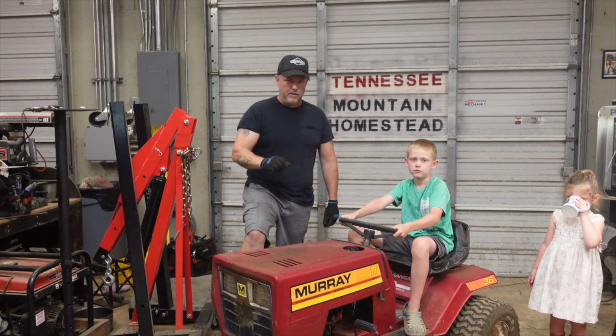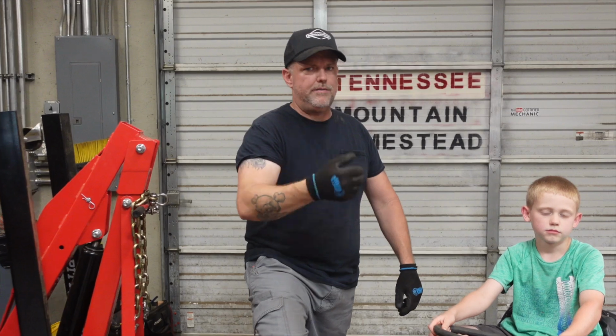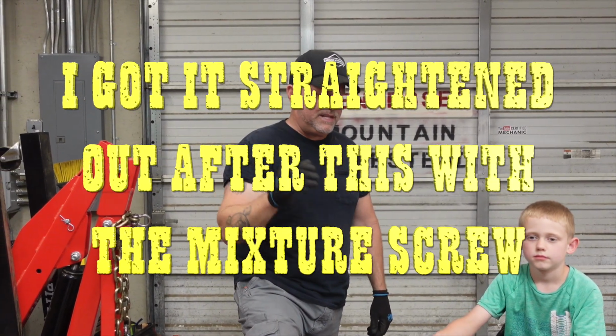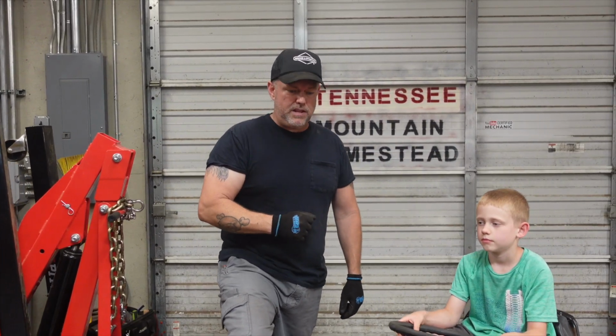Well, anyway, this thing is really cool. It does need a little bit of fine tuning on the carburetor because it hunts with the governor. It revs up and then it stops, revs up and stops. If anyone's watching and you can tell me how to easily fix that problem, I'd appreciate it. Otherwise, that's gonna be it for today's video.